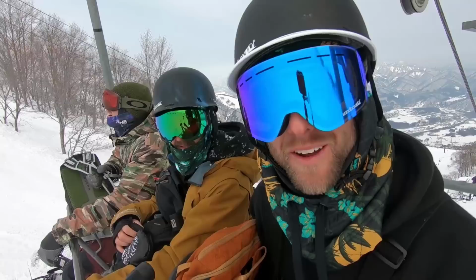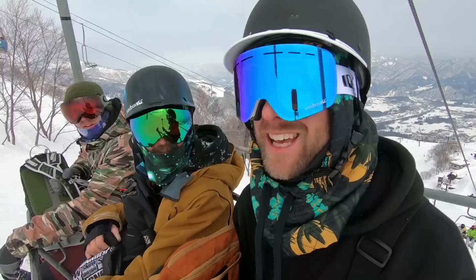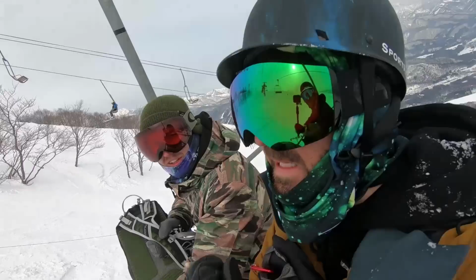First impressions of Happo-Hakuba, definitely lots to explore. The trees are definitely a different style than I've ever ridden before. And also lots of little drops and pillows, so it makes for really fun lines through the trees, where you're allowed to go, which is another story altogether. TJ, what's your first impression?